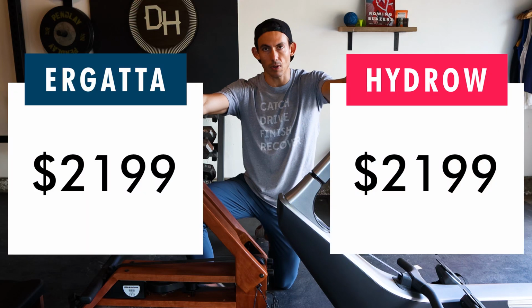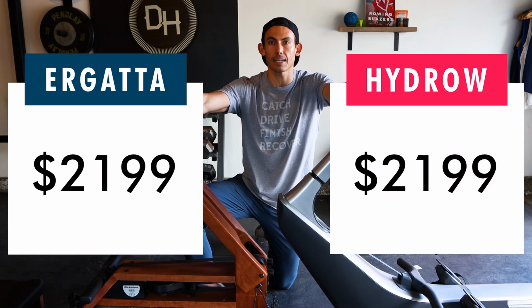You're looking at identically priced machines, both offering a connected experience. Well, what does that mean? Well, they're offering you more of an in-depth, beautiful experience one way or another. Now, they do this in very different ways. So today, let's explore these two machines specifically. Let's take a look at what's different, how they do it, and what you're really getting when you buy in.